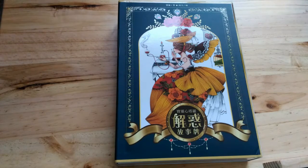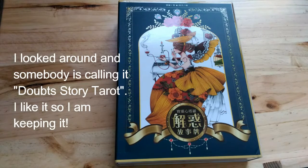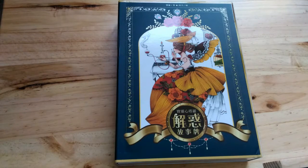The name of the deck in Chinese is called 宝灵星塔罗解惑故事牌, and if you translate that, it literally means 宝灵's heart tarot. Solve your problems or solve your confusion story card, story tarot. I've personally just been calling it the story tarot just because it definitely makes sense. This deck is really rich in story details, very fairytalesque, very gorgeous.